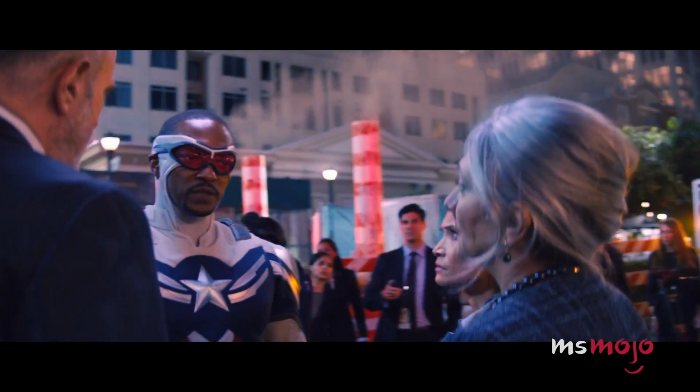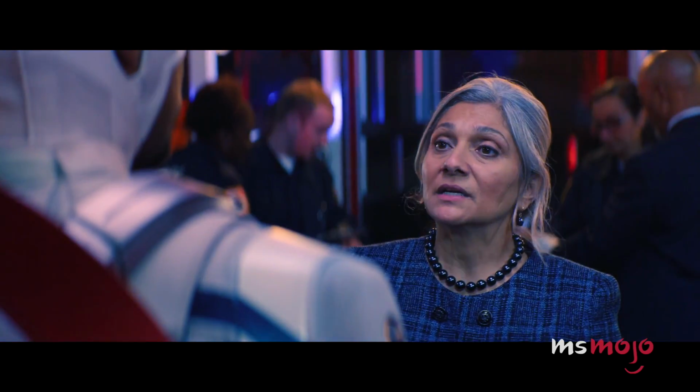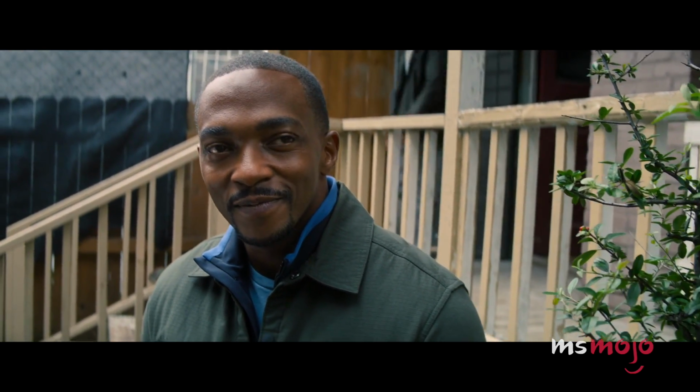This suit is also one that's important because of what it represents. Sam is the first Black Captain America, and that sends out a very important message. Anyone can wear the suit.